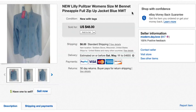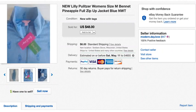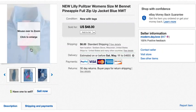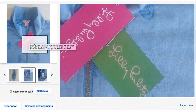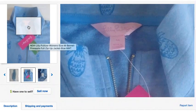Next up is this new with tags Lily Pulitzer top, and this had a style name which was Bennett. It has a pineapple print on it, and this one sold really quickly, so I paid $5.58, sold it for $48 on the same day that I listed it. And most of you are probably familiar with Lily Pulitzer. There is the hang tag that was on it, and that's what you'll see generally as her signature, kind of matches the tag that was in the back there.